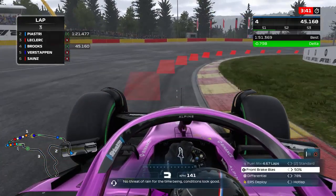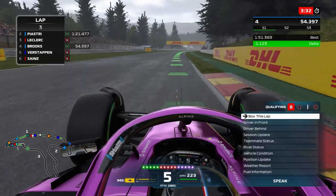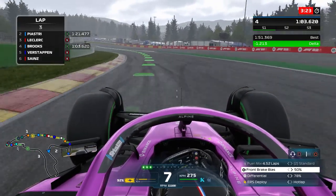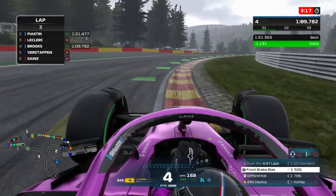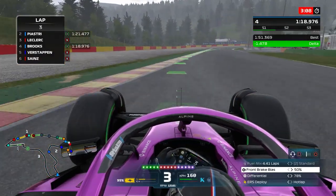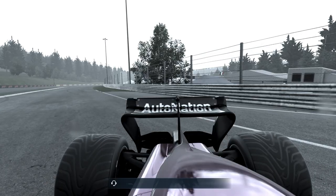Bit of rain for the time being. Conditions look good. Okay, dry seems like the best tyre for now. Confirmed, we'll receive you at the end of this lap. What happened? Let me know you're okay.